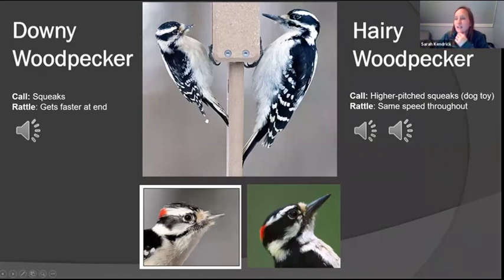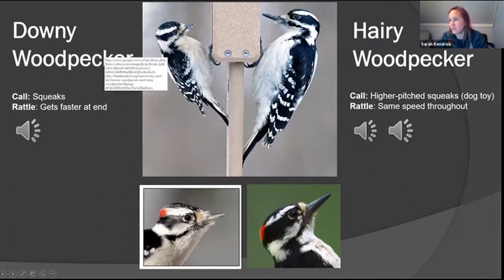So Downy and Hairy, I like to do these together as well because they're pretty much twins. It's just that one is larger and has a bigger bill. So the Downy woodpecker is on the left. They are just kind of a smaller version. They both have this black and white. The males have red on the back of the head. The females do not in the top picture.